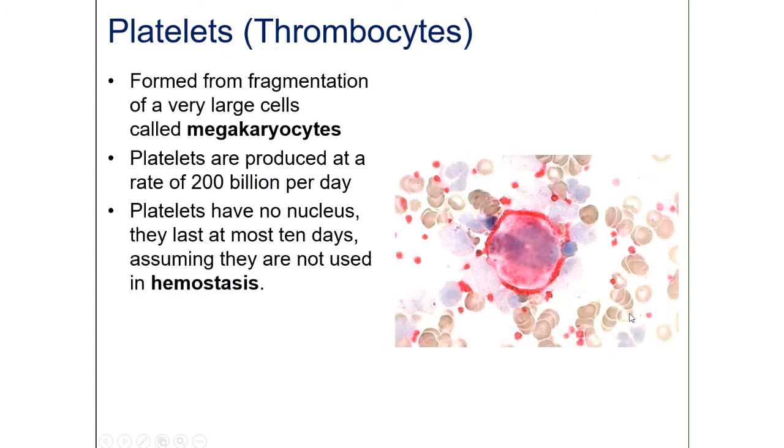Let's go back to the lecture notes, the PowerPoints. The next formed elements that we're going to talk about is going to be platelets. Another name for platelets is thrombocytes. Platelets are a little bit different because they are not really considered a cell themselves, but rather they are cell fragments that are broken off from a large cell called the megakaryocyte. So here in this picture you see the megakaryocytes, and all these little pink dots are basically the platelets that are shed off from the megakaryocyte.